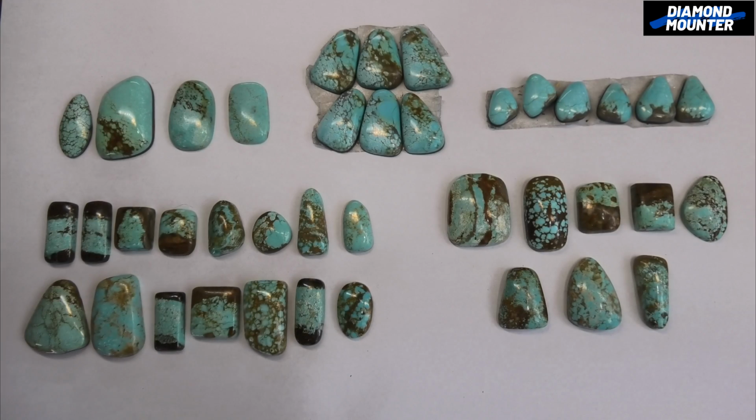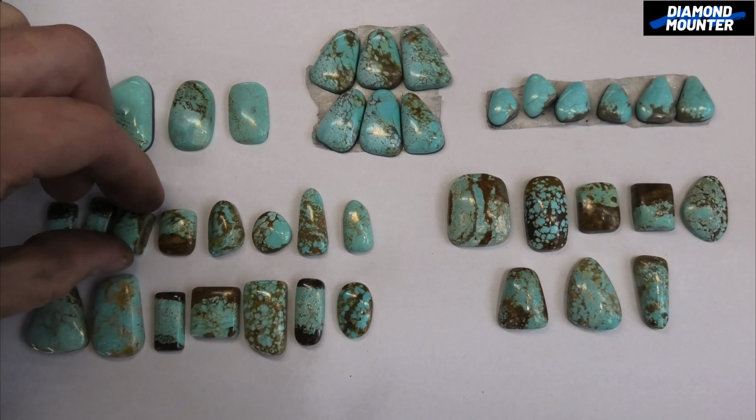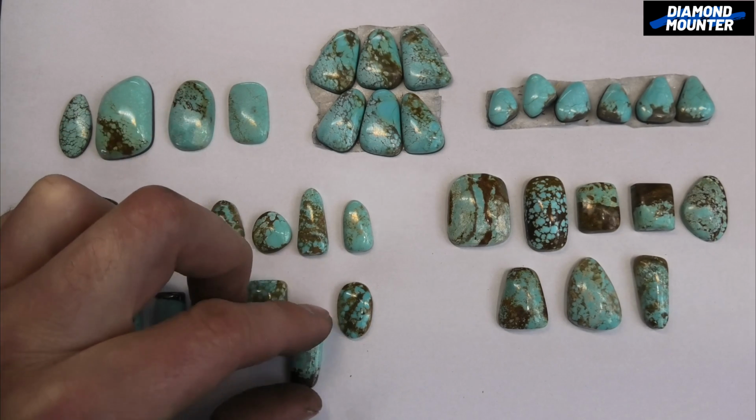So I'll just show you up close what I've got here. As you can see, they're all similar to each other, but they're also quite different. They've got their own personalities and characteristics. And what I like about them, it's not just the colours and patterns, it's like, which one should I choose?